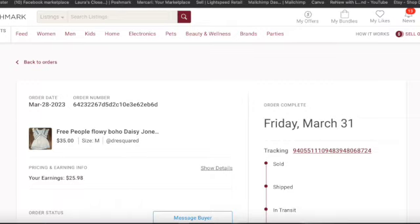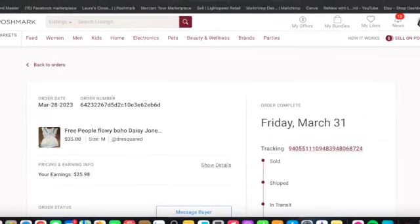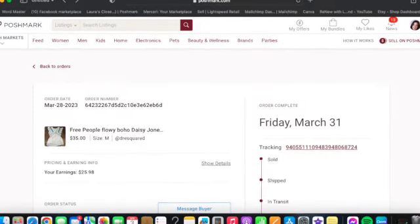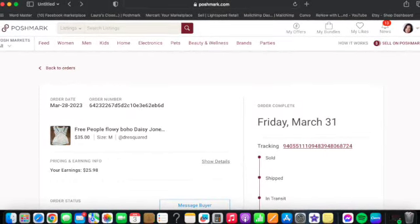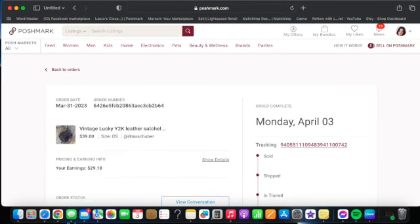Happy to have that gone. Another Free People flowy boho. I used the terminology Daisy Jones as keywords, and that seems to be working for me. Daisy Jones is a show on Hulu, Netflix, one of those.